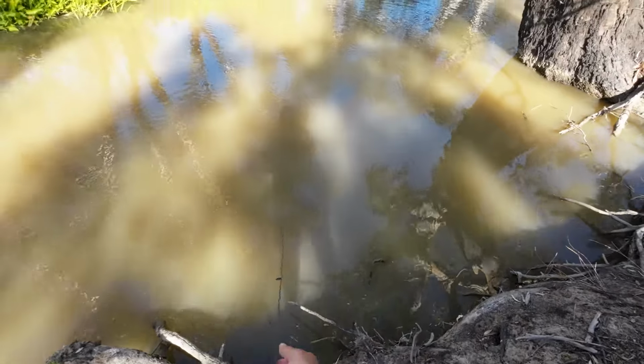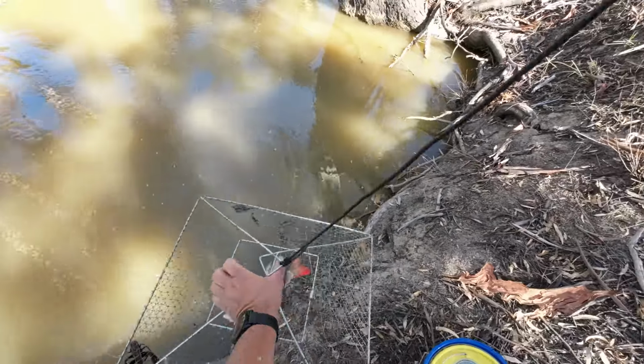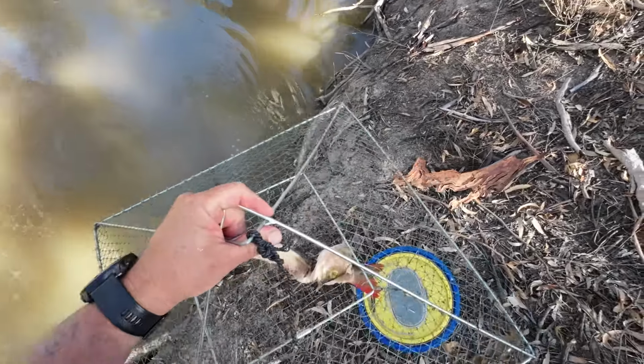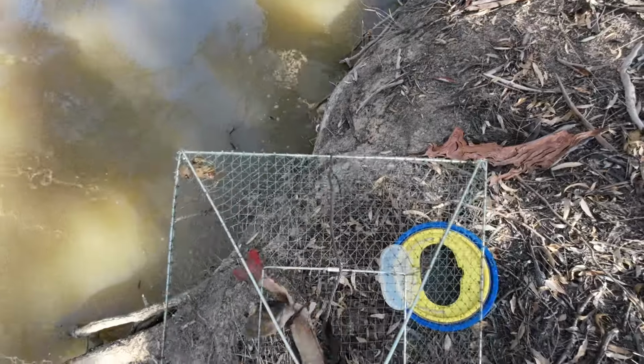This is the one that I reckon will have the most out of the 4 nets. And, oh, I was wrong, it's the second worst. It's got 2 and neither of them are real big. I think they're okay.